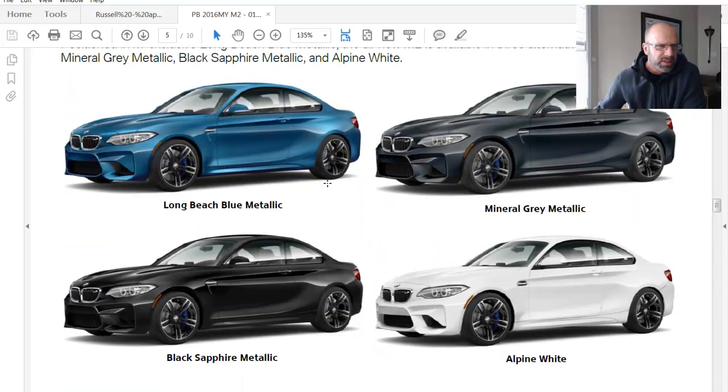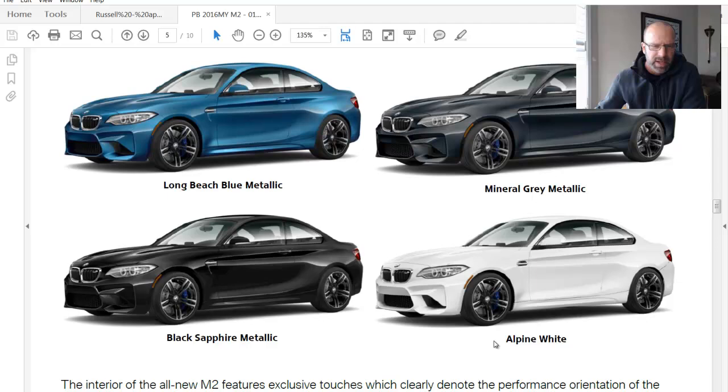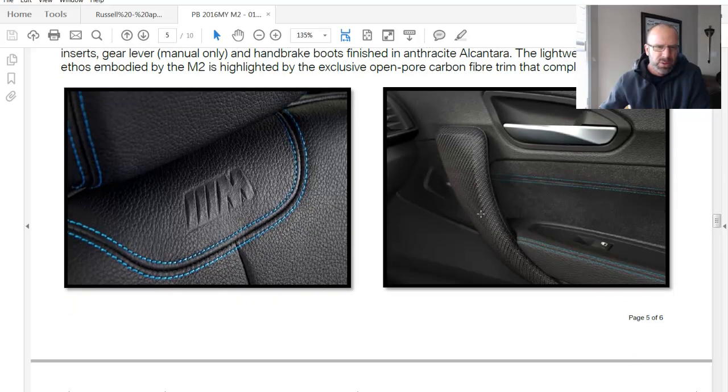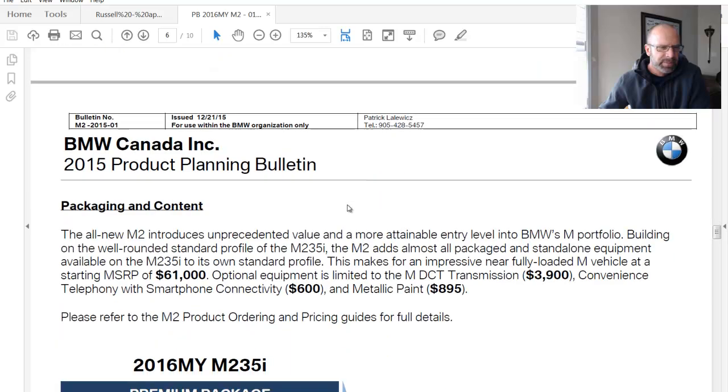Let me see here. Colors available in Canada: blue metallic, gray metallic, sapphire metallic black, and alpine white. I would have it in mineral gray or alpine white, I think. They don't have any options for interior colors. My guess is they've probably done that to keep the cost of production low. So you can get an M car for 61,000 in Canada now. They all come in black with blue stitching, Alcantara highlights, and bits and pieces here and there. You can see from the photograph here the doors, the handles, and the stitching here in the chair.